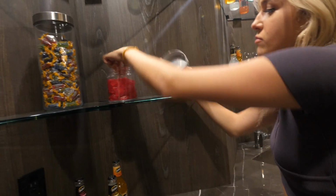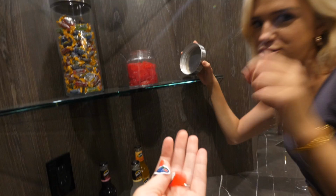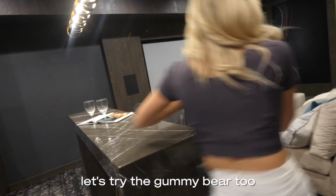We gotta make sure that videographer has to have one too. We really just have to make sure, you know? Try the gummy bear too, just for safety.